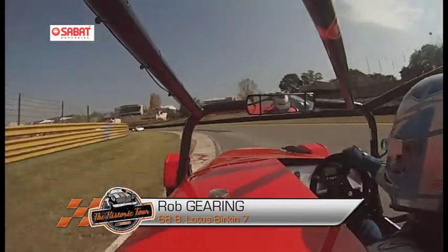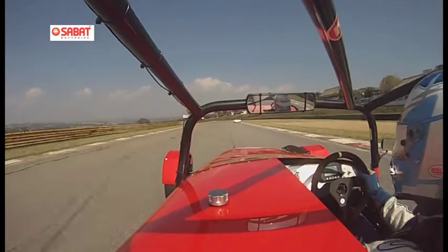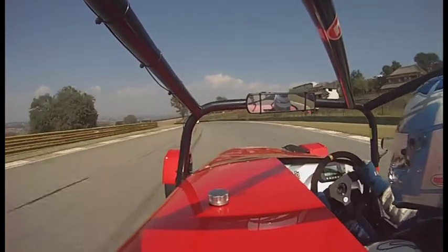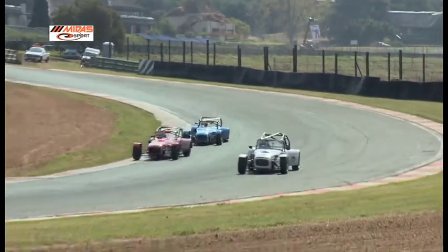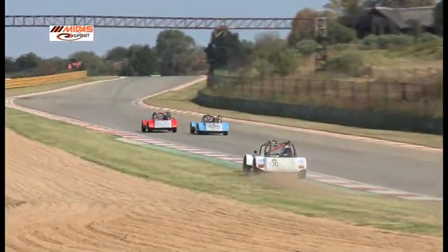Gearing lunges down the inside of Gable, coming into Clubhouse in his bid for the lead position. Out of Clubhouse they come, and it looks like Gearing might have done it. Into the S's they drop, Gearing now ahead of Gable as they're coming up to lap Estelfa Moorton, who wisely stays as far out of their battle as she can.